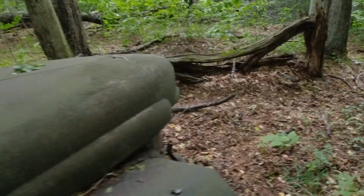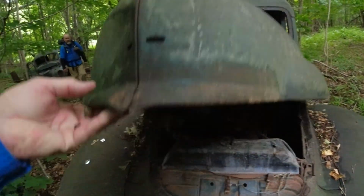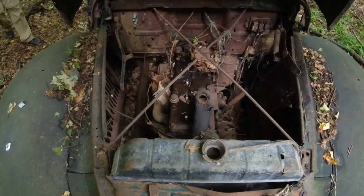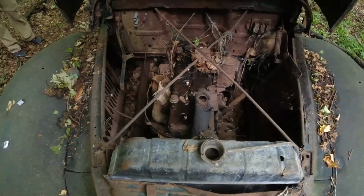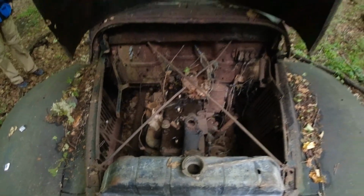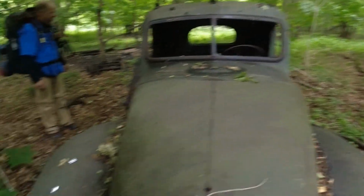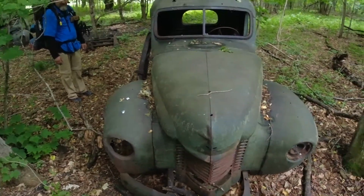I wonder if there's an engine in here. Oh yeah, the old motor is still in here too. Big old flathead? Oh yeah, big old flathead. 6-cylinder. Big old flathead. I'm gonna have you email me those pictures. They do that one horizontal? Yes. This is a cool old truck here though. Pretty neat.